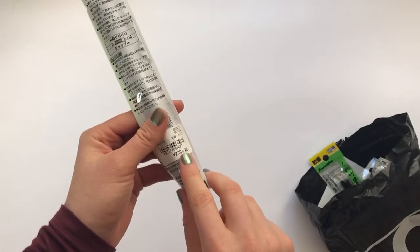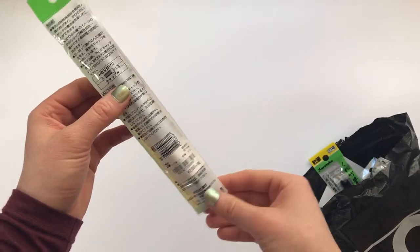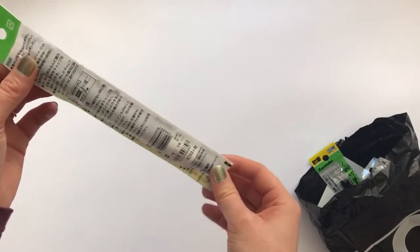This one does have a price on it. It was 200 yen. I actually just love Japanese packaging. Maybe it's just because I don't have a clue what it says, but it just looks really pretty.